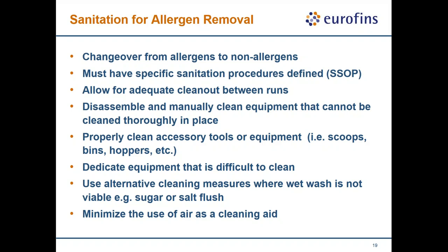On equipment that is particularly difficult to clean, absolutely make sure that you disassemble and manually clean that to make sure you're getting all of that protein residue out of those nooks and crannies. And then any accessory tools that you're using both for cleaning but also used for manufacturing are appropriate for use and can be easily cleaned and sanitized. Anything that is difficult to clean, you may want to consider dedicating that equipment specific for either allergen-containing materials or non-allergen-containing materials so that you can have assurance that that equipment is fit for purpose.